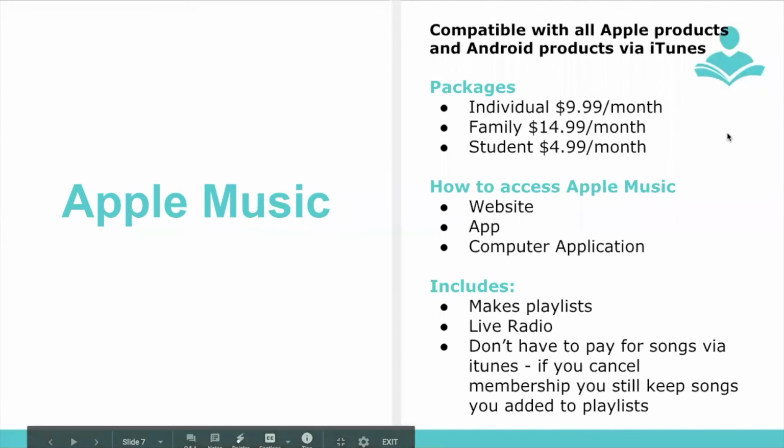So next, I'm going to be going over Apple Music. Apple Music is compatible with all Apple products, and it is compatible with Android products via iTunes. So there are a couple different packages to choose from.